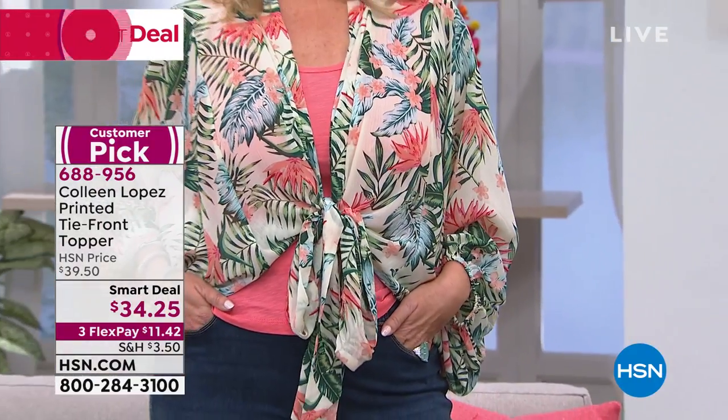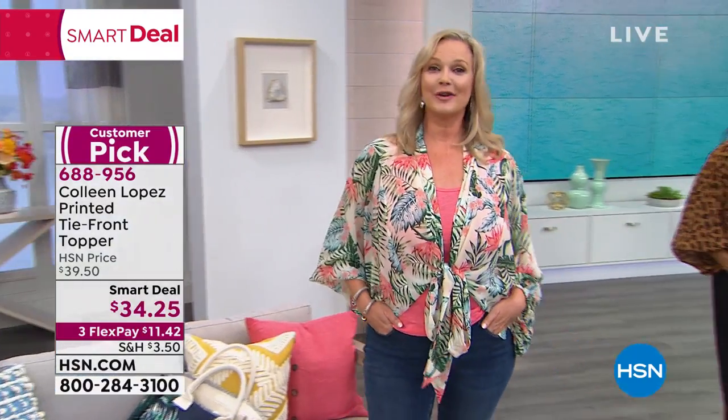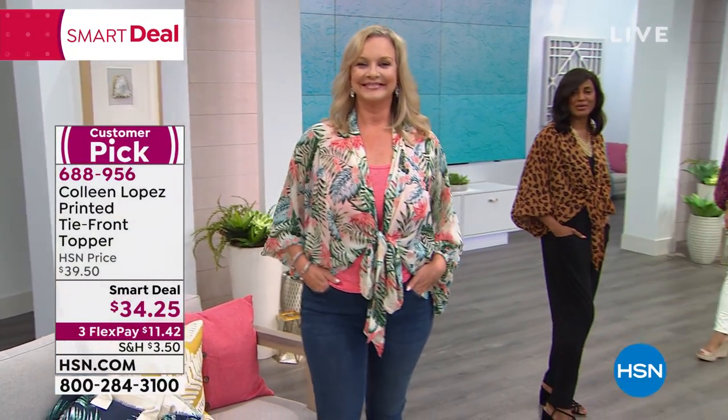This is the one that Laura's wearing. Oh, cute. I like that better. It's very boho this way. Look at how she tied it. I love that. I love it too. It makes me feel young, like a little sprite. We're all young at heart around here.